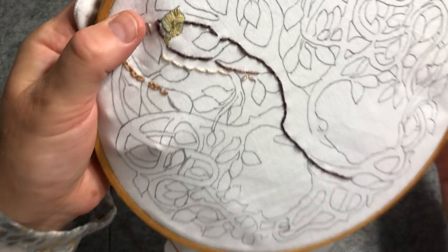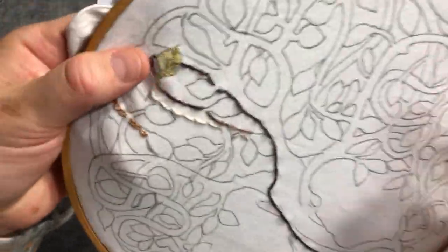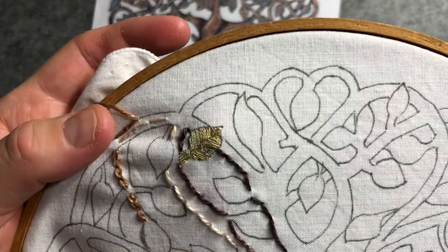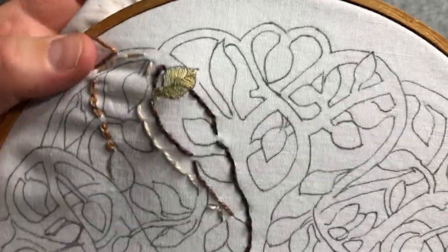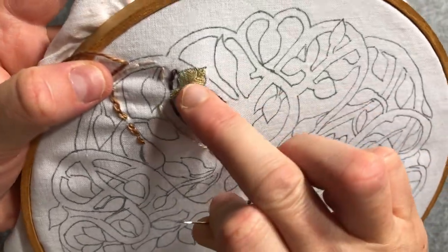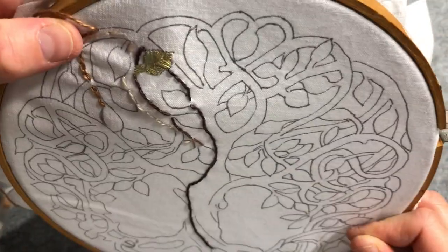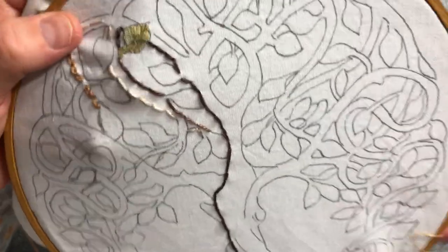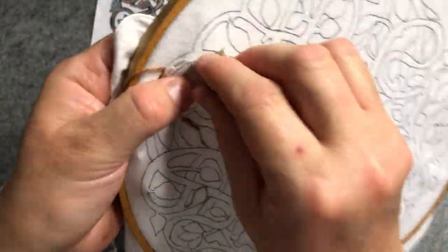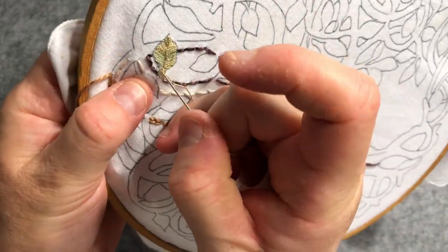To where I started the vein. So there does seem to be one that's just caught a little bit in the center, but sorry, I think I just went off camera. So that's the first little leaf. As I say, there's a little bit in the center there that might be slightly skewy, but I think it's actually pretty good. And I think I might need to put another couple of stitches on the round of the bottom of the leaf.